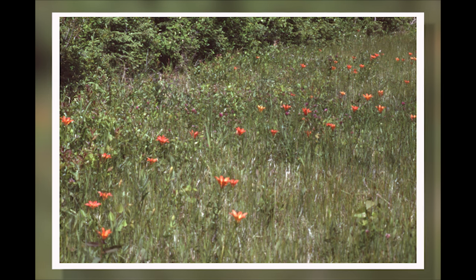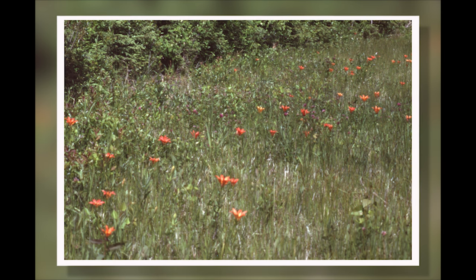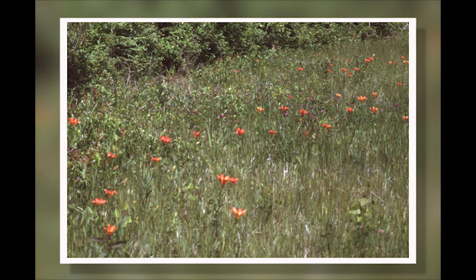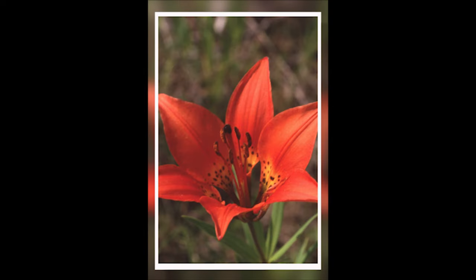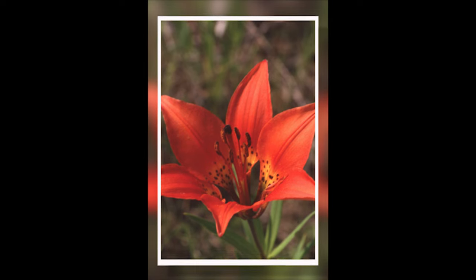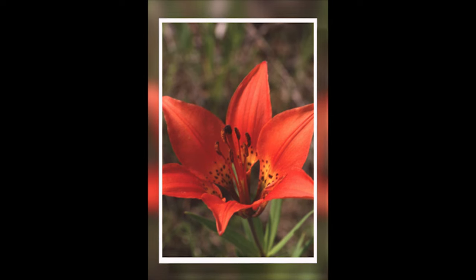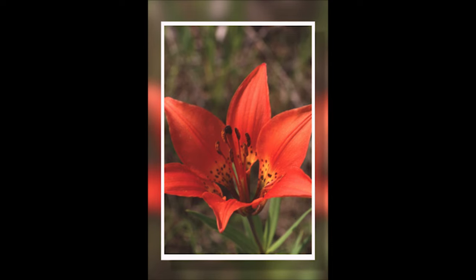The western red lily grows in Duck Mountain Park, though not in the profusion you see here. Single blooms are not hard to find. Such a lovely flower is Saskatchewan's floral emblem. It has been picked almost into extinction. Please, please don't. Leave them for others and their children to see. They seem to be making a comeback.